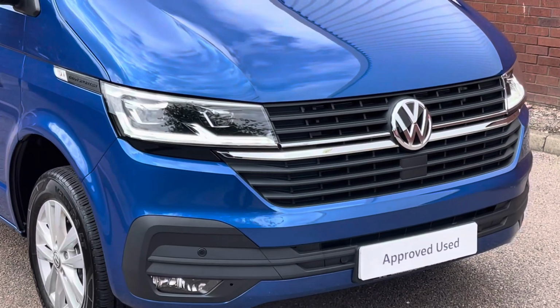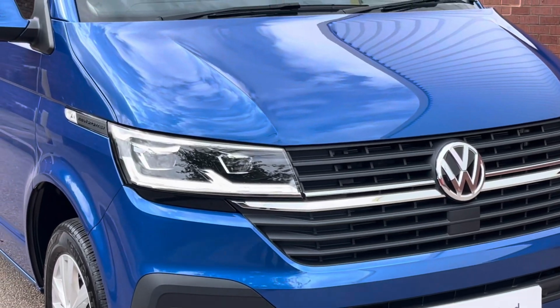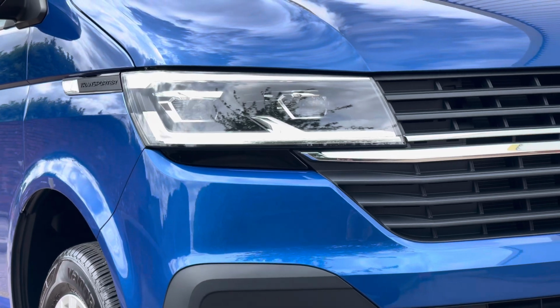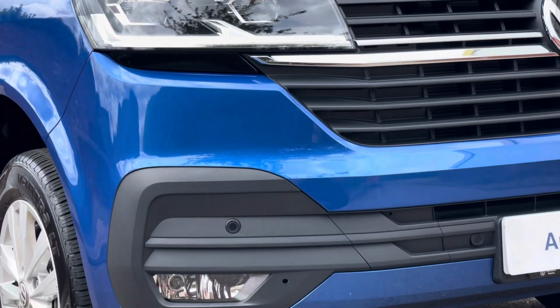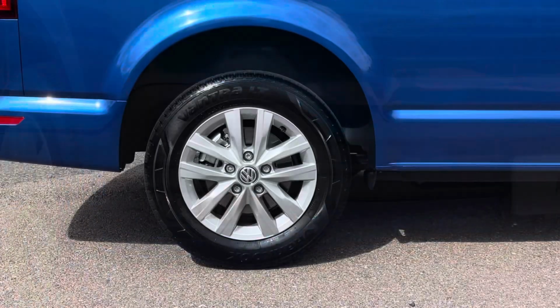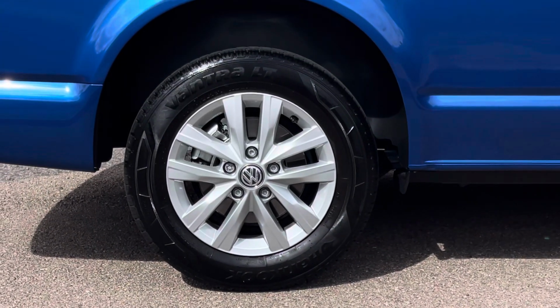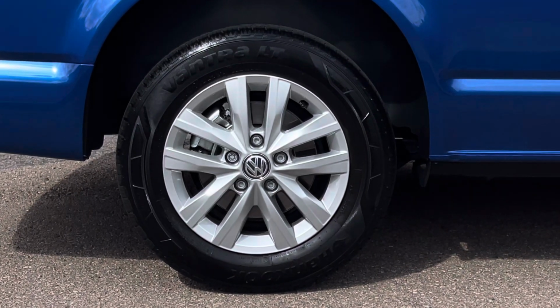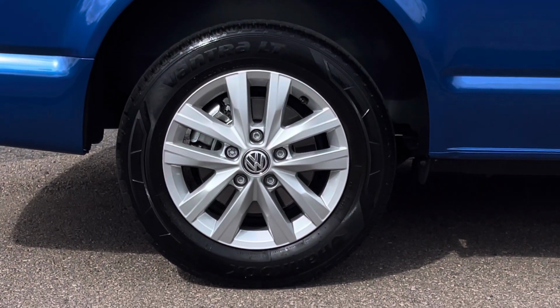Across the front of the vehicle, this van features LED headlights with LED daytime running lights. Set into the front bumper is also a set of front parking sensors, as well as front fog lamps with a cornering function. Down below, across all four wheels, the van sits on the 16-inch Clayton alloy wheels, which come in a 5 twin-spoke star design. The vehicle also comes with a steel spare wheel.